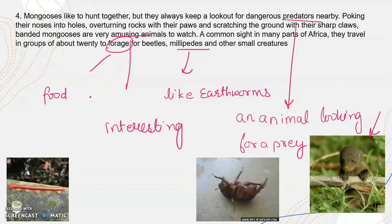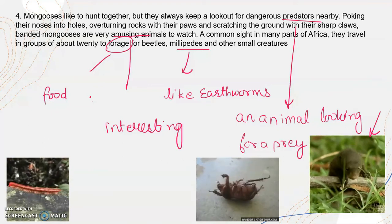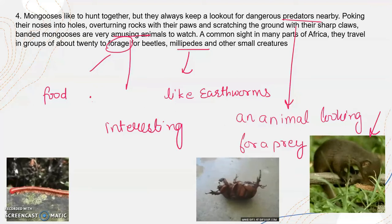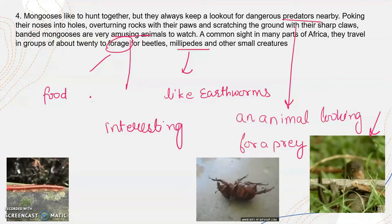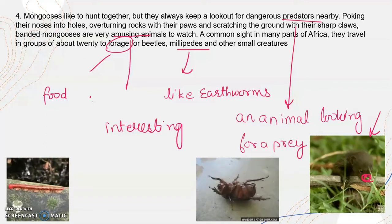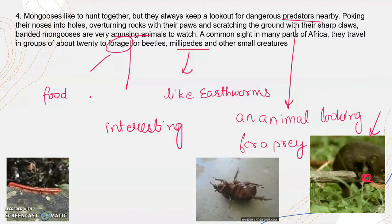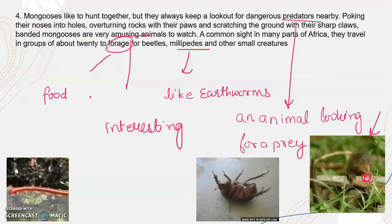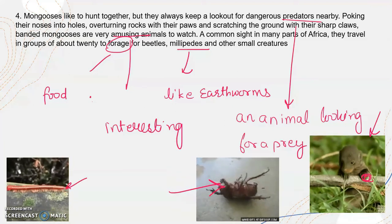So it's very interesting to watch these banded mongooses who walk in a group, and they like to poke their nose, put their nose into a hole. You know, they overturn the rocks like kids do. And of course, they often use their paws, like this, how it's holding the stick. They use their paws, their claws, and they often scratch the ground with their sharp claws, like a toddler would do. So it's very common to view them traveling in groups of about 20 to look for food. May it be beetles, which is here, may it be millipedes, which is here, like earthworms, or other small creatures.